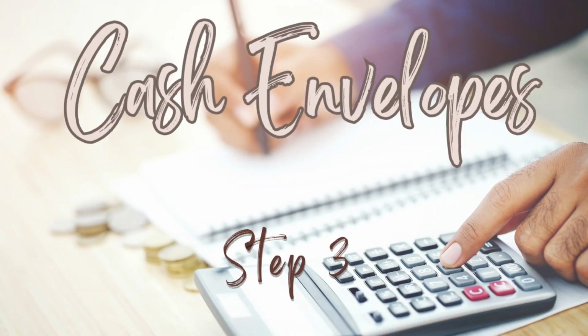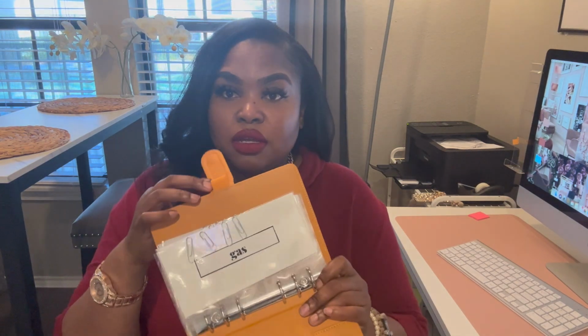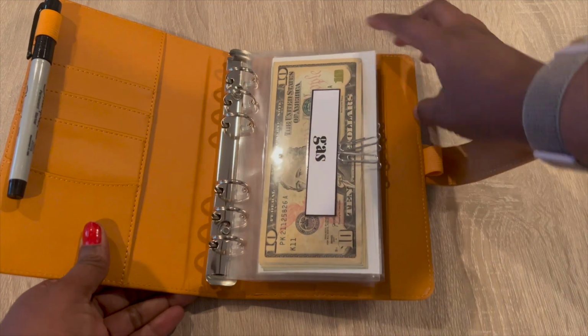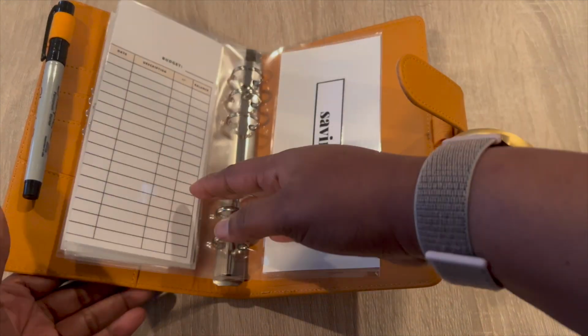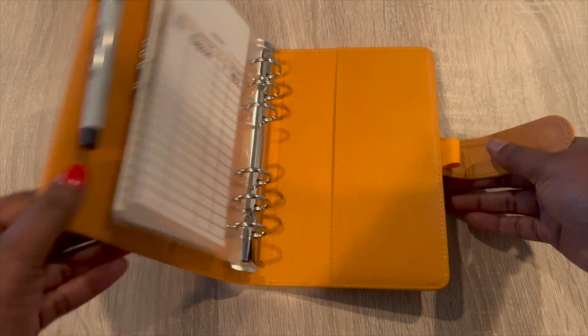Step 3, you need some cash envelopes. All right, so this is one of my wallets, and it has all of my envelopes. So it has an envelope for gas, an envelope for my daughter, her name is Genesis, but I call her KK, an envelope for others, so basically any extra junk that I want, and then an envelope for savings.